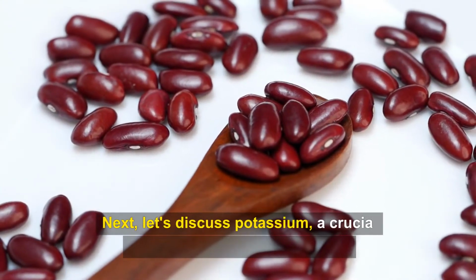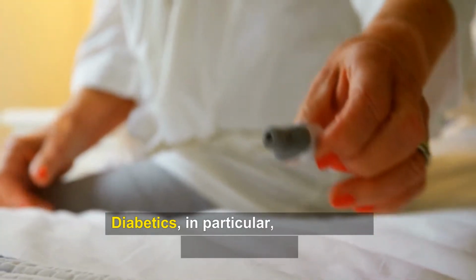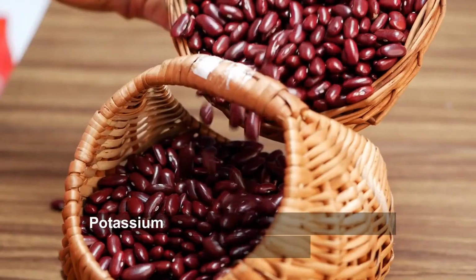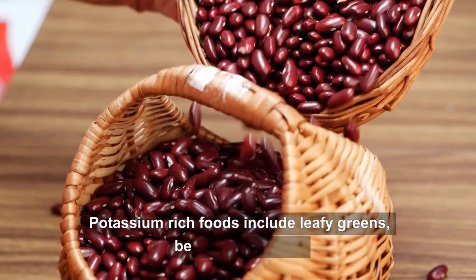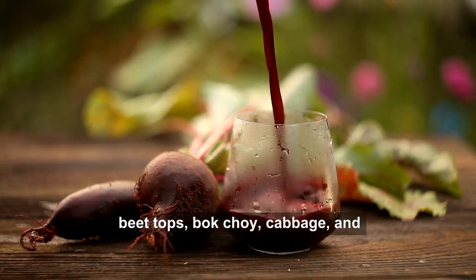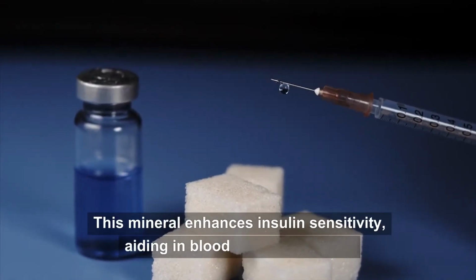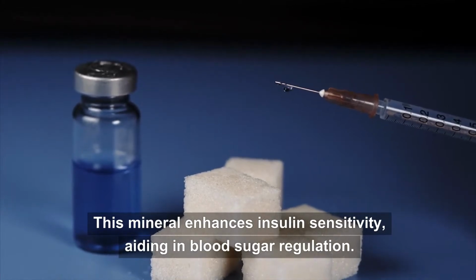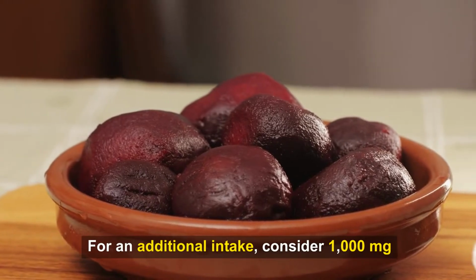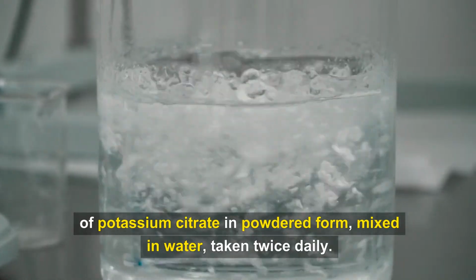Next, let's discuss potassium, a crucial mineral often underconsumed. Diabetics, in particular, need at least 700 mg daily. Potassium-rich foods include leafy greens, berries, avocados, beet tops, bok choy, cabbage, and Brussels sprouts. This mineral enhances insulin sensitivity, aiding in blood sugar regulation. For an additional intake, consider 1,000 mg of potassium citrate in powdered form, mixed in water, taken twice daily.